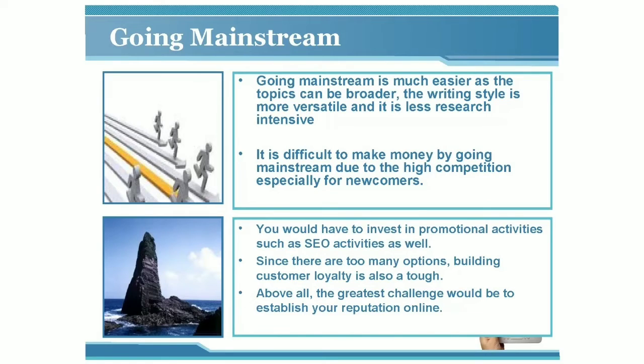There's no need for long hours spent on research. Writing for a more mainstream crowd is not without its pitfalls, however. Yes, it's easier to go wide, but this also means you will have a lot of competition and it will be more difficult to make money, especially as a newcomer.